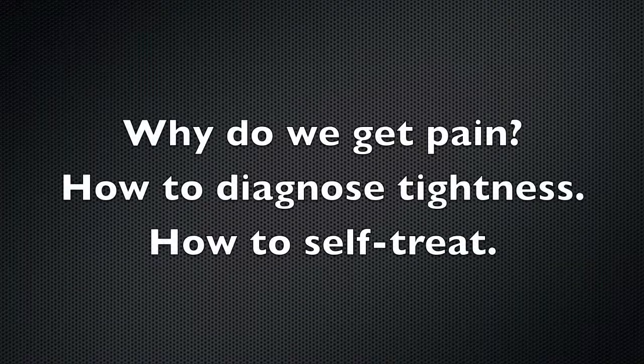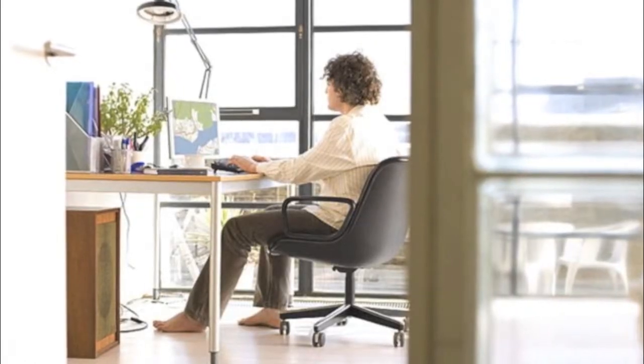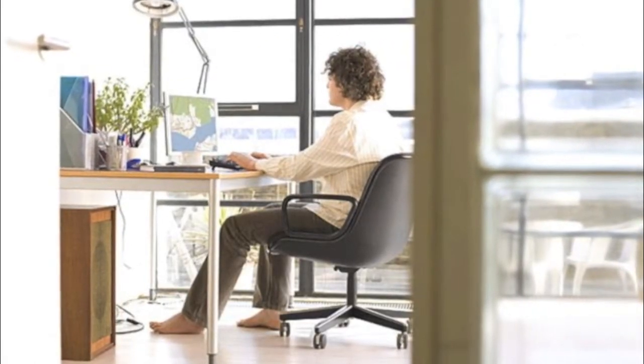So when these muscles get shortened and tight, it really can pull the spine forward and compress the joints in the low back, leading to a lot of lower back pain that just won't resolve unless that area is treated and stretched. So today I'm going to show you why it happens, how to diagnose it, and how to fix it yourself.